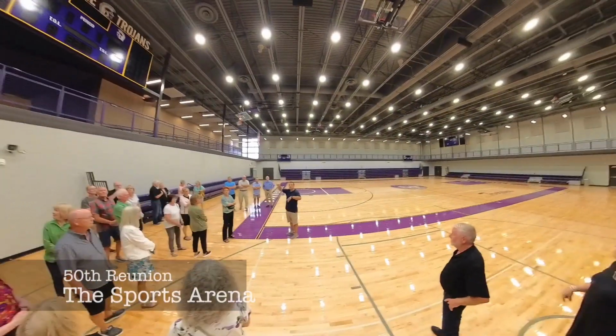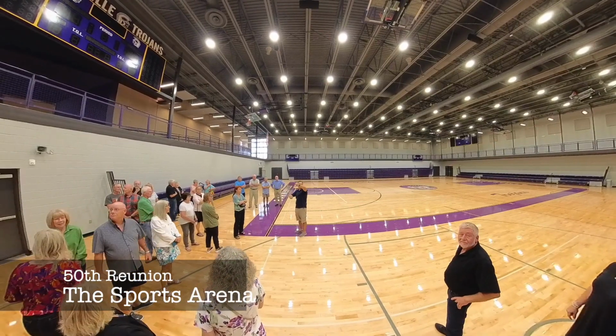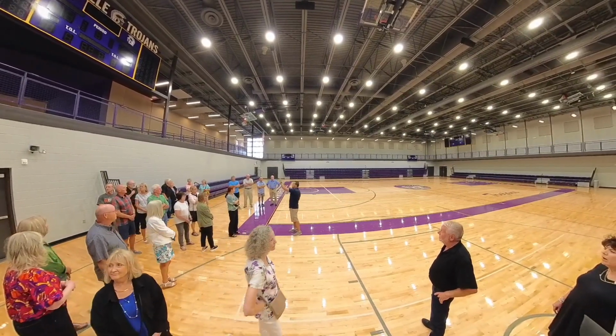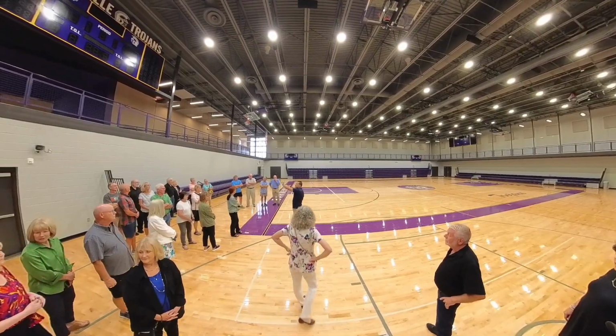Up some stairs over here. We'll walk by the new fitness center. We'll walk around the track, and then we'll go into the auditorium and check that out.